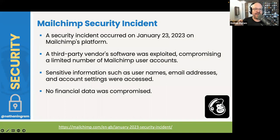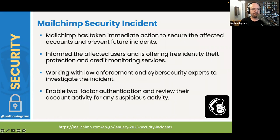But the problem is they now know that you have a Mailchimp account, what your username is, what your email address is. And it's these sorts of attacks that can lead to social engineering attacks where they pretend to be Mailchimp to get you to provide your credentials. So that's out there. Be aware of that. And if you use Mailchimp, just know that that's a thing. If you have clients, maybe let them know to be especially mindful of any emails that purport to be from Mailchimp that want their credentials. Mailchimp took immediate action to secure the affected accounts and prevent any future incidents. They informed the affected users, and they're offering free identity theft protection and credit monitoring services.